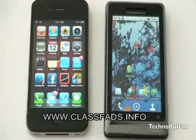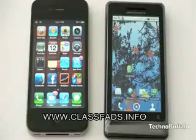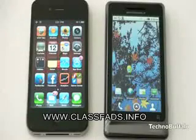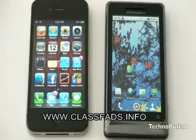The screens are really very important to me, and the screen that cannot be beat is on the iPhone 4. It just looks absolutely gorgeous. It's got a higher resolution despite being a smaller screen. Pictures, images, and video really do just pop. Screen has definitely got to go to the iPhone 4.